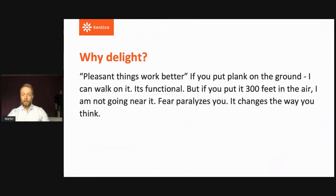Why delight, I see you ask. Let me read to you the quote by Don Norman, which you can see here. Pleasant things work better. If you put a plank on the ground, I can walk on it. It's functional. But if you put it 300 feet in the air, I'm not going near it. Fear paralyzes you. It changes the way you think. That last sentence is actually the reason why you should care about delighting your users and customers, and why user feelings when interacting with the product are so important, because they directly influence the way the brain works and how the user works with your product.